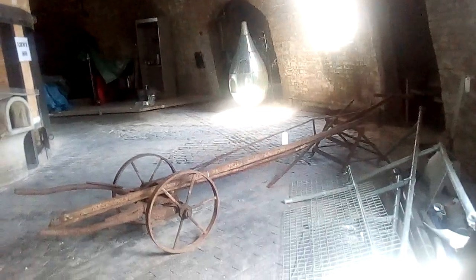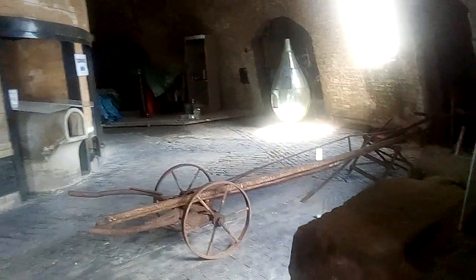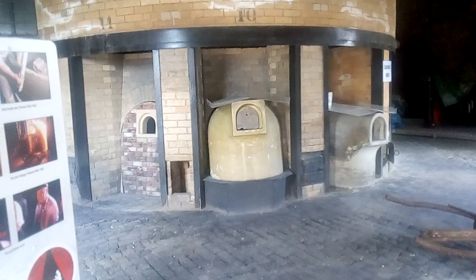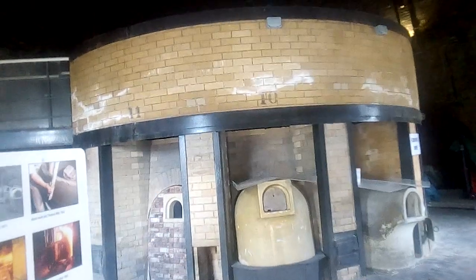Glass workers in the Red House Glass Cone in 1902. That's what you call hard work. Them are the furnaces, are they? What they put the glass in. That's scary, ain't it, looking at that. That's unbelievable.